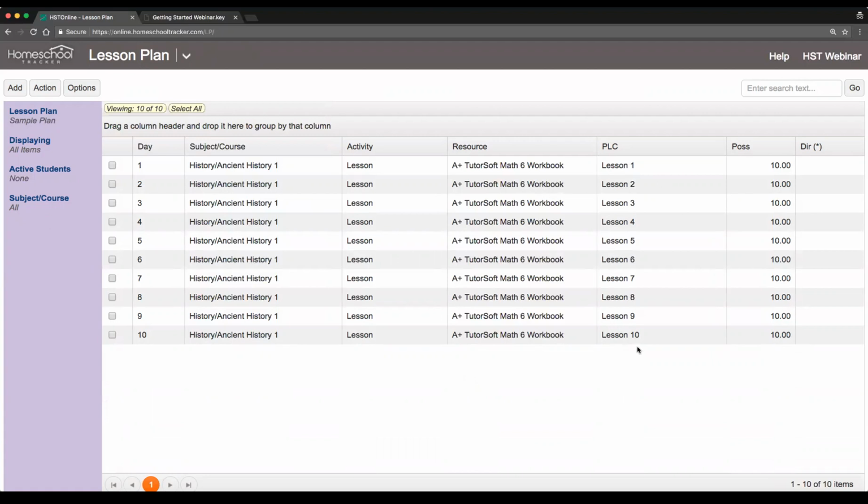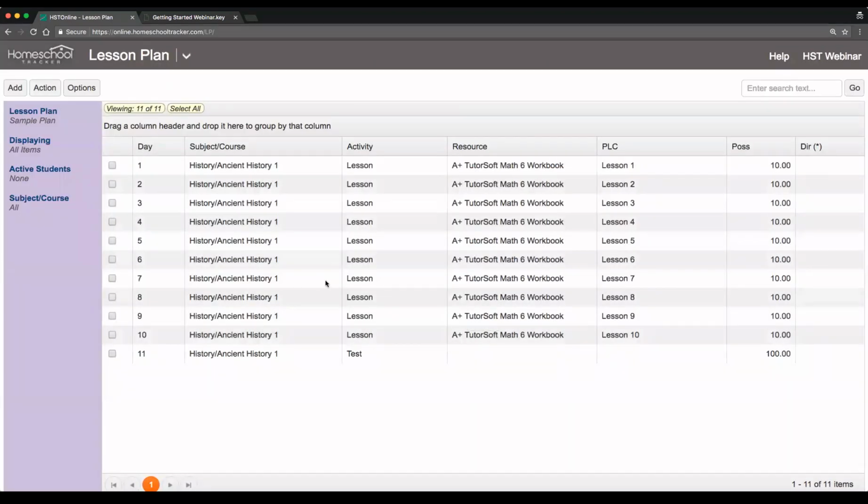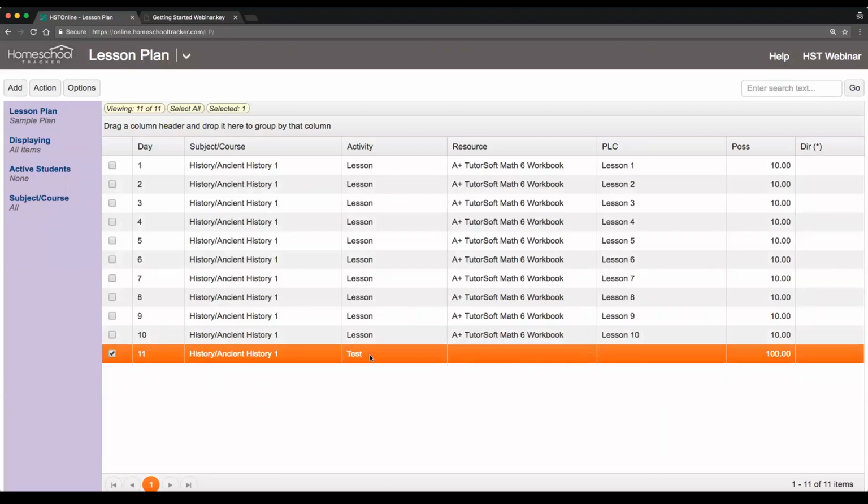So let's say I wanted to add a test to this at the end of the 10 days. I can just go to Add Single. And let's do this for Ancient History 1. We'll have this be on day 11, and we'll call this a test. Make that worth 100 points. We'll save that. So now you have 10 days of ancient history, and then on the 11th day, you have a test worth 100 points. So that's just a really basic lesson plan that we just created.